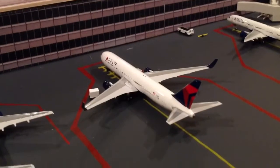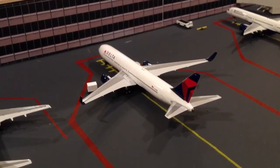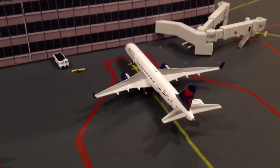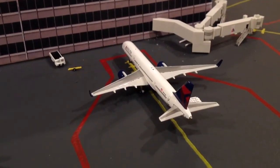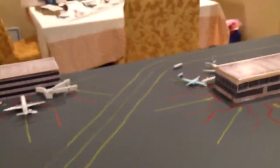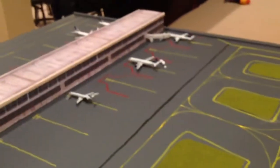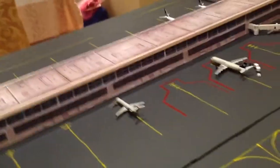Right next to him we have a Delta 767-300ER who will be heading on his daily flight to Paris Charles de Gaulle. And right next to him we have a Delta 757-200 who is getting ready to push back. He's getting loaded up. He'll lead the push heading out to Atlanta. I also ordered 3 MD-90s, so that'll open up more flight routes for the A319s and the A320s who are doing the DTW and MSP routes. So we'll have more flight routes from them, and I did get a 717 too.